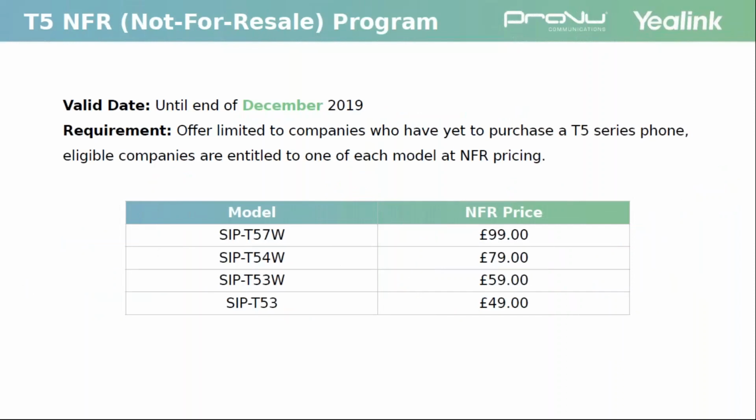For those that haven't yet purchased any of the new T5 series models, we are also offering the opportunity to purchase at a heavily discounted NFR price. So you can have one of each model. So you're welcome to try just one or two or the entire range, whatever takes your fancy on that one.